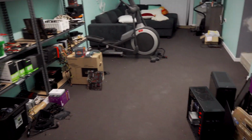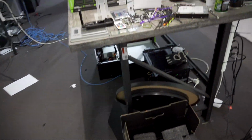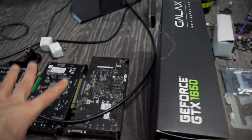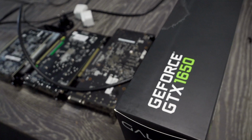So we're now back at the studio, and it is still a little bit of chaos here, but we're getting things done, and things are a little bit messy. Things are looking pretty good though. I'm gonna get the 1650 review done very shortly. I've overclocked all the cards, got all the numbers done.